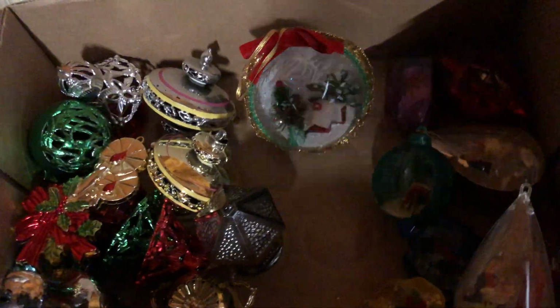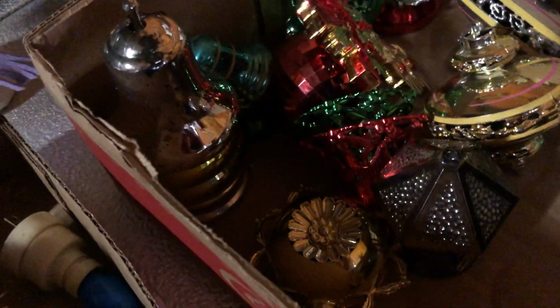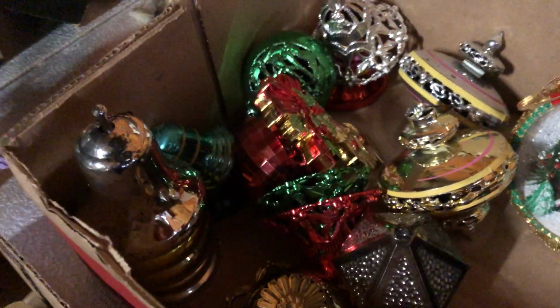Coming over here, this is all plastic. And plastic ornaments you wouldn't think sell, but they do. They call them unbreakable. So like these UFO ones here are really good. I only have 2 of those so far. But I've got a bunch of bells, stacked there in the corner. Those do pretty good. Again, I'll probably lot those up.